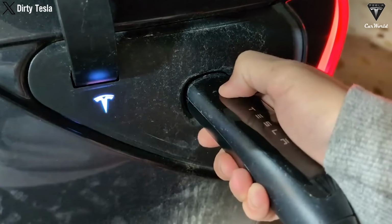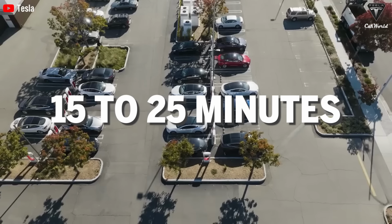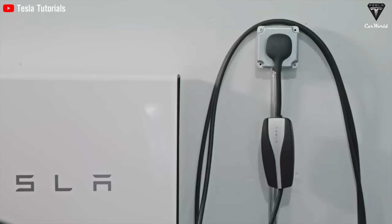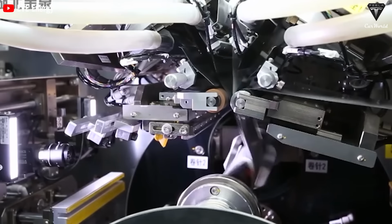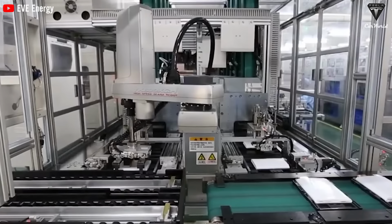Now, let's talk about charging time. Tesla's batteries can fast charge in 15 to 25 minutes, but it's not encouraged. Charging your car that fast every day can actually shorten its lifespan. Tesla suggests using slower home charging methods, which will fully charge in 8 to 12 hours. But what about solid-state batteries? The major advantage that makes this type of battery intriguing is its faster charging compared to traditional lithium batteries.